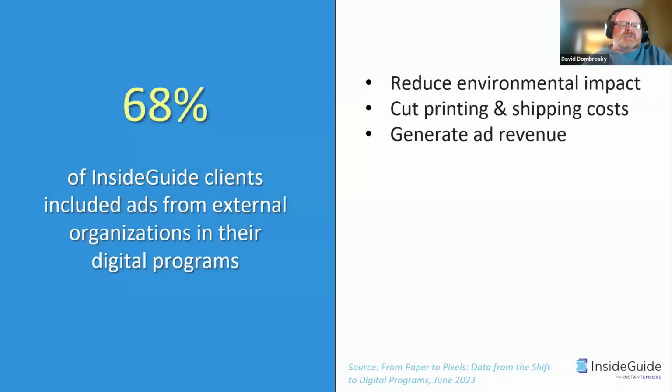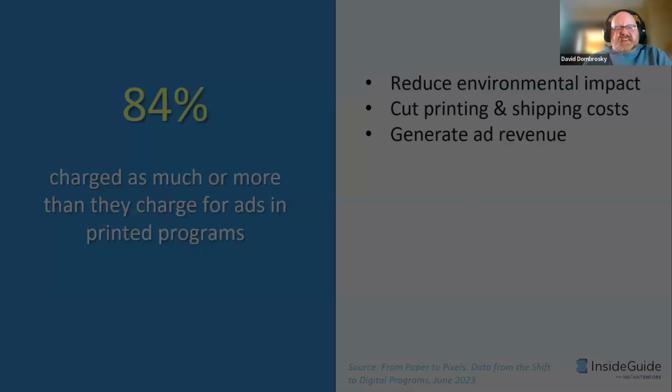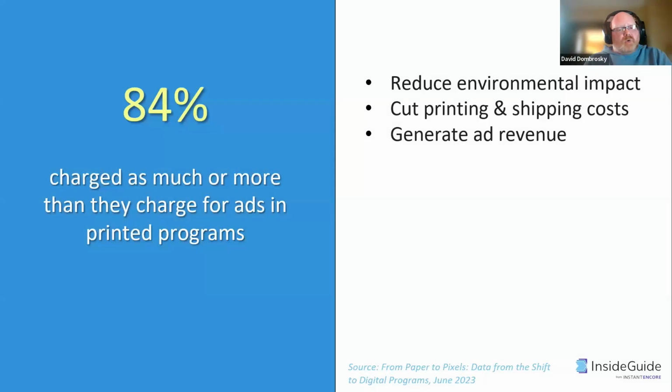68% of our clients included external ads from organizations in their digital programs, and 84% of them charge the same amount or more for digital ads as they would for print ads. So the idea that print is somehow better than digital is not really playing out that way.